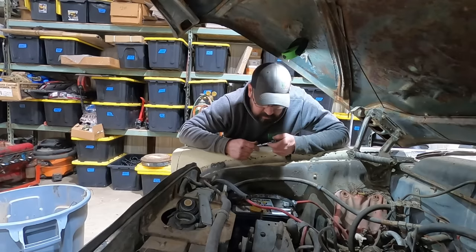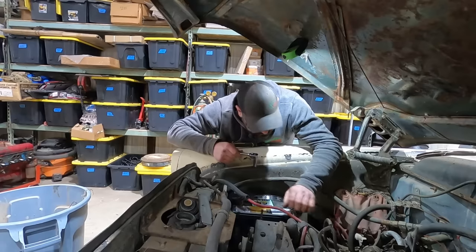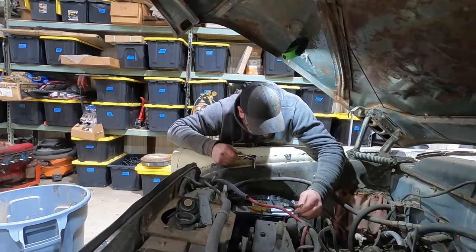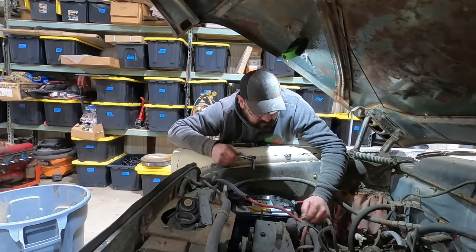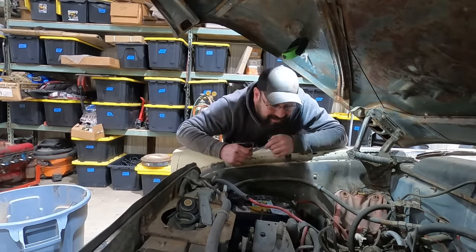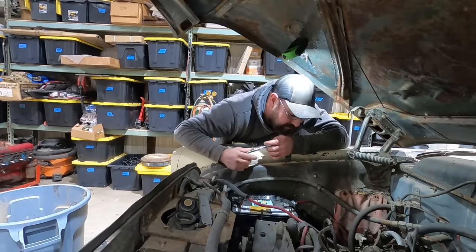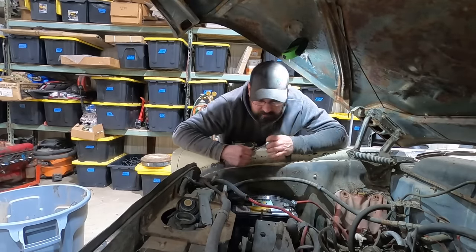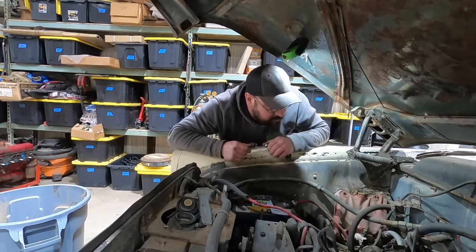All right, let's go hit the key, bump it over, see what happens. See if she turns over. I'm guessing the alternator's not gonna charge because these wires are all off of the alternator. So, was somebody in the process of taking that off? Or is it bad and they unhooked it so it didn't drain the battery? We may never know. Hopefully we do find out though why. Heater hoses, all the good stuff.